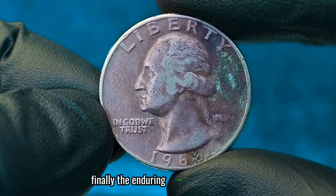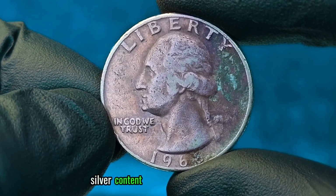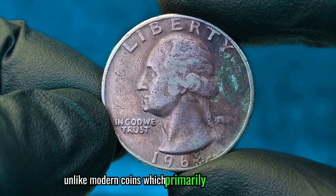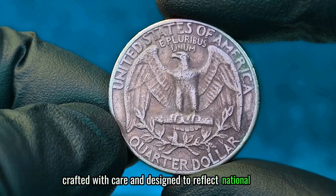Finally, the enduring charm of the 1961 P Washington quarter lies in its perfect blend of artistry, silver content, and historical significance. Unlike modern coins, which primarily serve as currency, this quarter represents a moment in time, crafted with care and designed to reflect national pride.